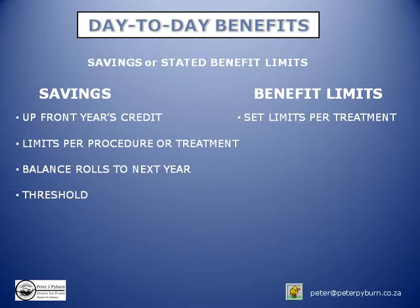You may also save your own funds to help you with your day-to-day costs. And you can even use products like a debit health card into which you save from R100 a month upwards to generate those additional funds in case of high day-to-day costs.